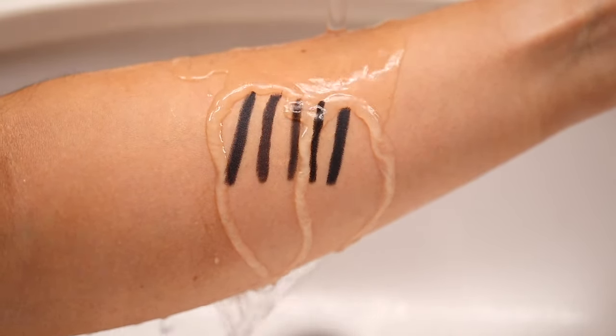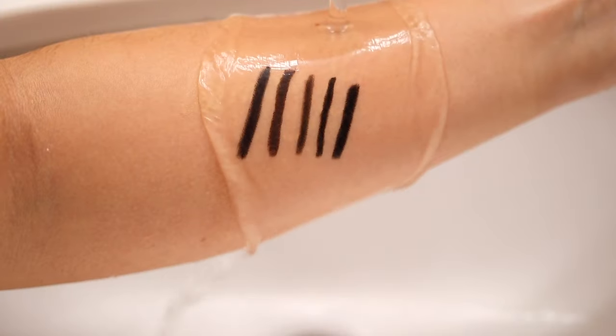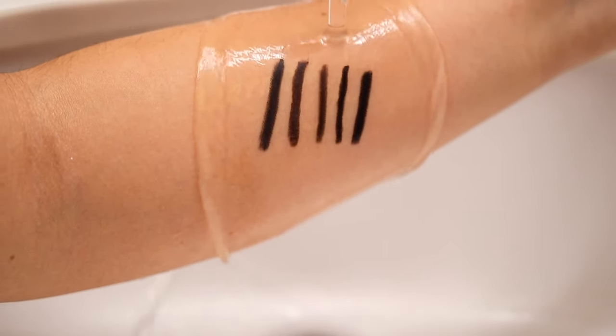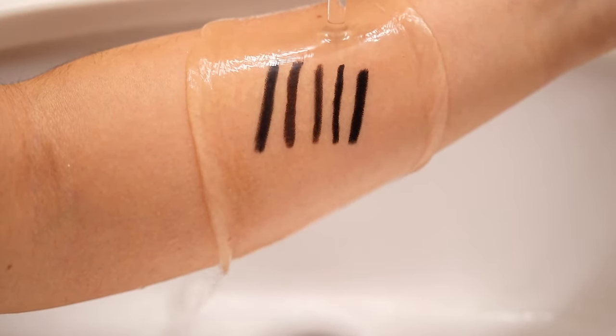Now, when I angled my arm so that all of the swatches were getting direct contact with water, there was absolutely no running going on. The water itself didn't cause any of these eyeliners to break down or start smearing on their own. So as far as a simple waterproof claim, I think all of these held their own.